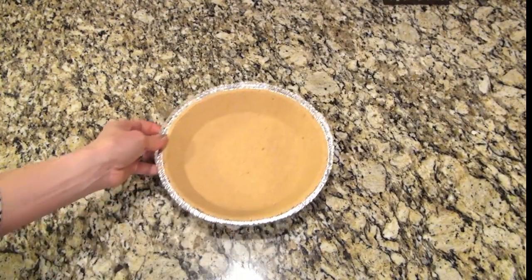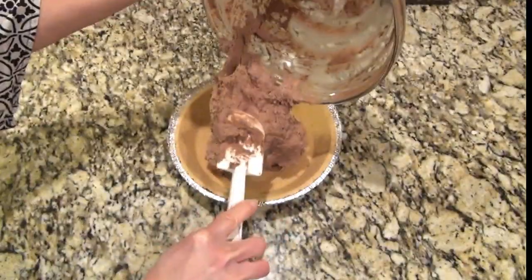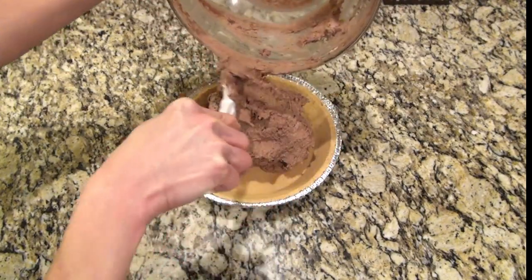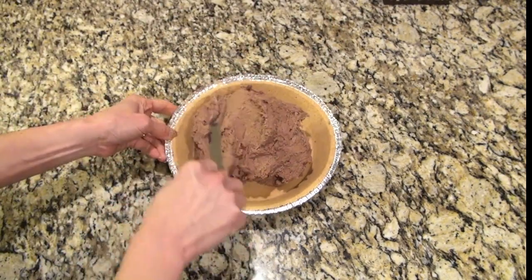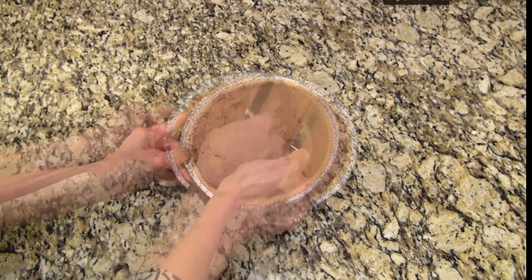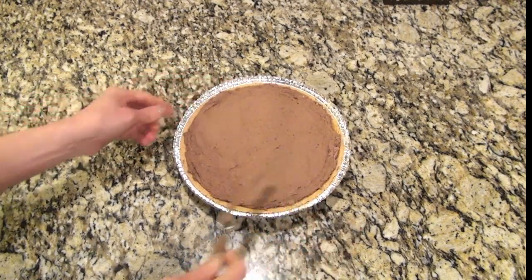After you get that mixed together, it's time to pour it into the pie crust. And I'm just using a store-bought graham cracker crust for this. But feel free to make your own homemade crust if you prefer. Since this mixture is so thick, it does take a little work to get it spread out. I find it easiest to do this with an offset spatula.